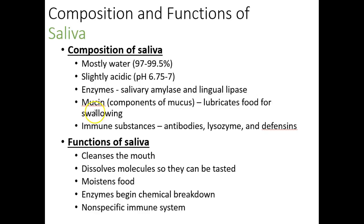There's going to be mucin, which is a component of mucus that helps lubricate and helps with swallowing, and of course, immune substances like antibodies, lysozymes, and defensins, which is just a chemical that helps break down bacteria. The function is to clean your mouth, help with your breath, and dissolve molecules so they can be tasted. Taste has to be liquefied for you to taste it. If the things that taste horrible stay solid like a pill, then you don't really get to taste it, and you can just swallow that pill. It moistens foods, and enzymes like the amylase, and only in babies, the lingual lipase, will start to break down food right at the mouth. And then, of course, non-specific immunity is going to be done there too.